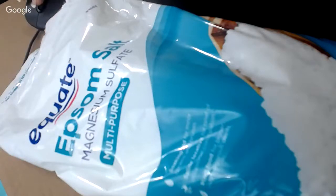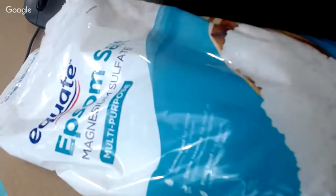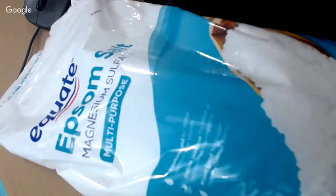I'm going to try to educate you a little bit on Epsom salts. And I got a bag of it here. This is just store brand, Walmart store brand Epsom salts. You can get this in any pharmacy, anywhere. You can also order it online if you are not able to get out and about or can't happen to find it in the store where you are located.